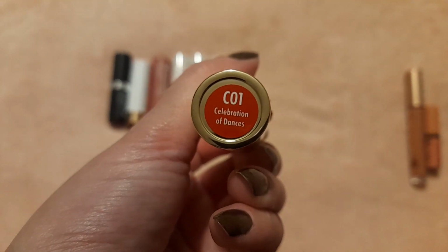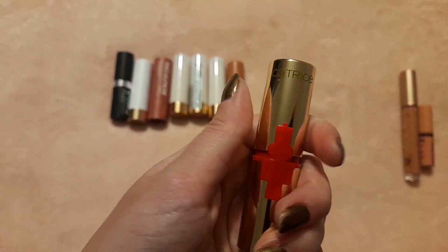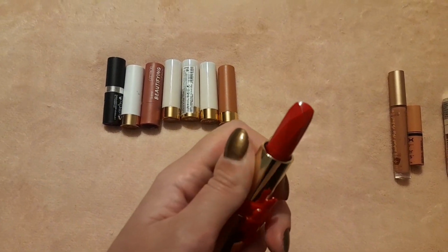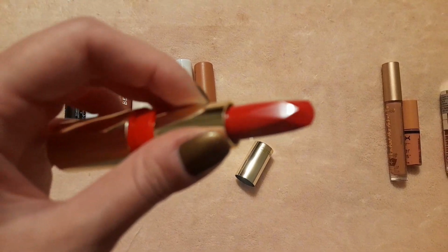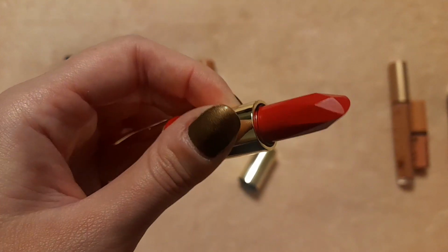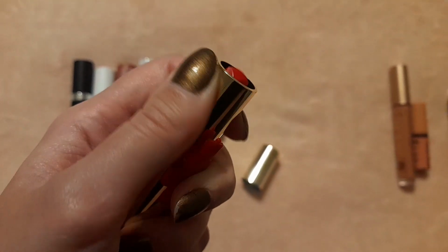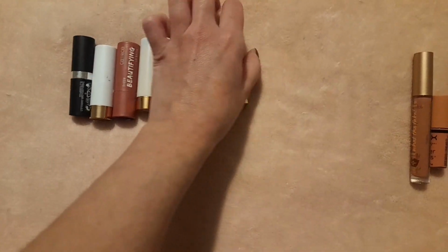C01 Celebration of Dances. This is from the Christmas collection of 2023. And this is what it looks like. It's just a true red. Oh, come on, focus. Oh, thanks. It's gorgeous. I haven't used it yet. I just bought it a little while ago, so it's fine.